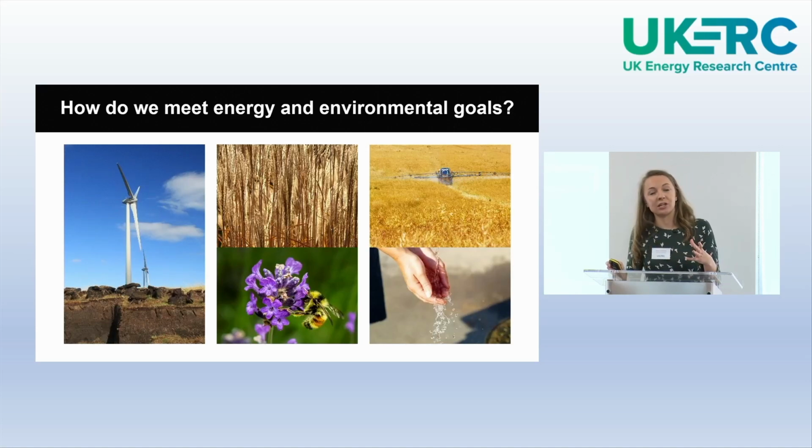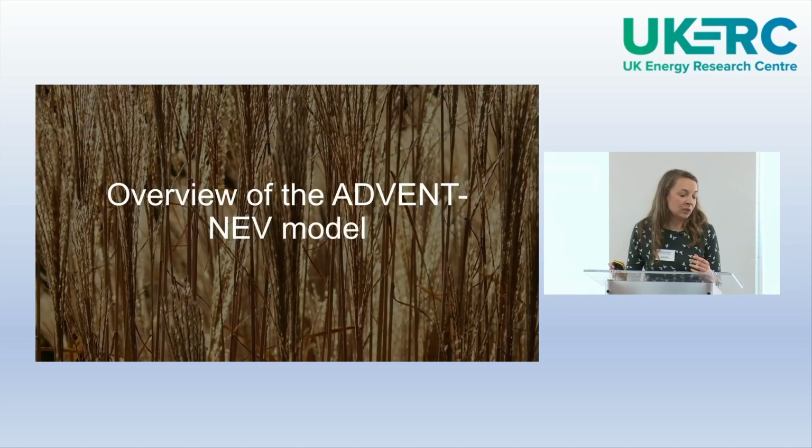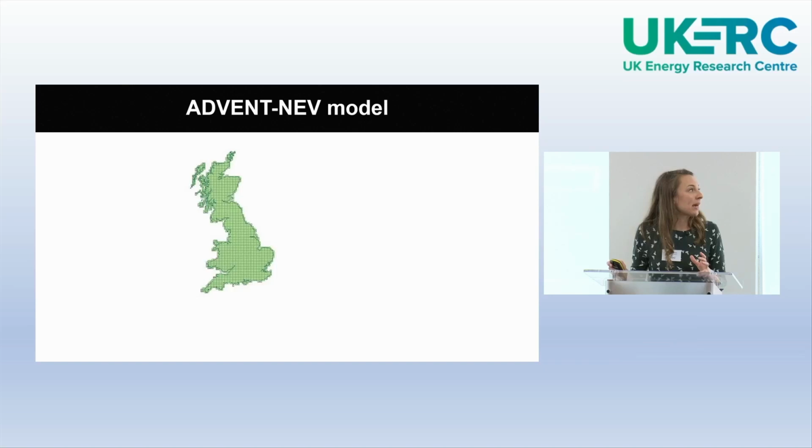How can we site energy infrastructure in locations that avoid adverse environmental impacts, for example, siting wind farms on peatlands potentially, and maximise the environmental co-benefits we can get from, for example, siting bioenergy crops in areas that can have positive outcomes for biodiversity and water quality, that kind of thing. So I'm going to briefly give you an overview of the Advent NAV model. It's the model that I've been developing with many colleagues, many of whom are actually sat in this room today, and some of the results from my PhD.